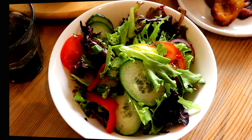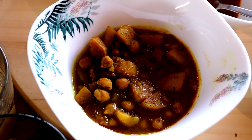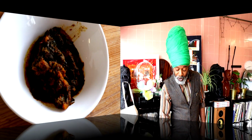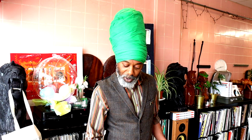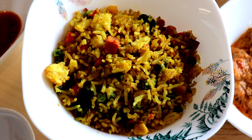We've done a raw okra salad with a light dressing, lemon and lime, a little homemade vinaigrette. We've done a curry chickpea and potato, fried plantain and some spicy dumpling special, which is spinach and red onion dumpling. We have a spinach curry with sweet potato, butternut squash, carrot, plum tomato, a lot of Asian flavors in there. We've done a turmeric fried rice with mixed vegetables.